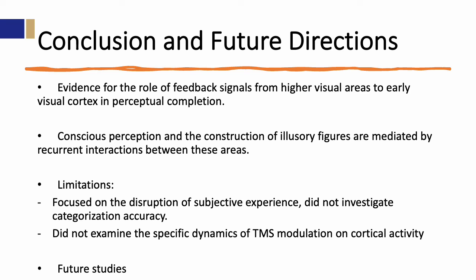Additionally, the study did not examine the specific dynamics of TMS modulation on cortical activity. It is unclear whether TMS mainly interferes with the processing of incoming signals or affects the output of early visual cortex. Further research could investigate the level at which TMS modulates activity in a cortical area to provide more insights into the underlying mechanisms. In terms of future research directions, it would be interesting to explore the temporal dynamics of feedback processing in early visual cortex.